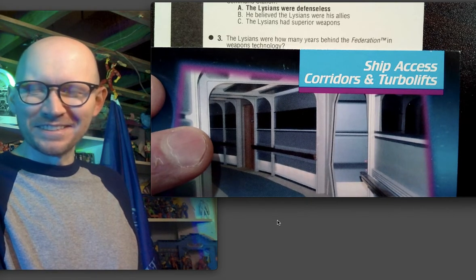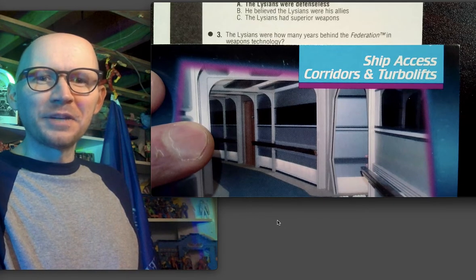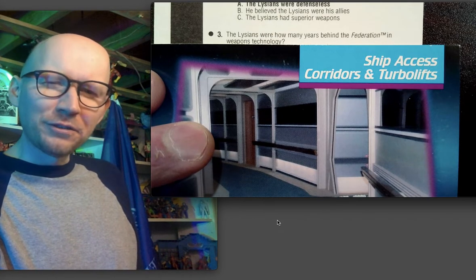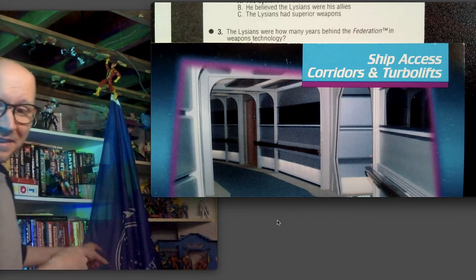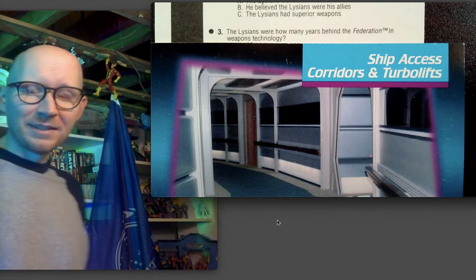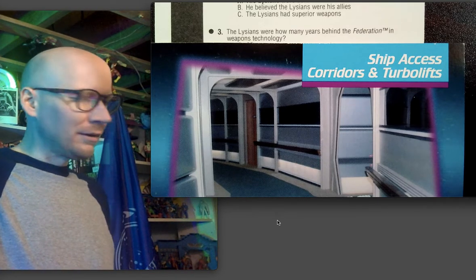Didn't I just answer this? Did I say 200 years? I want to stick with it. How many years behind the Federation? Okay, let's stop here. Federation gets a TM. That Federation flag gets a really? Okay. I mean, no one's going to.